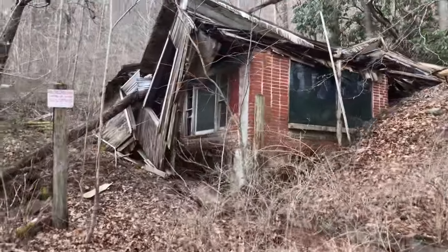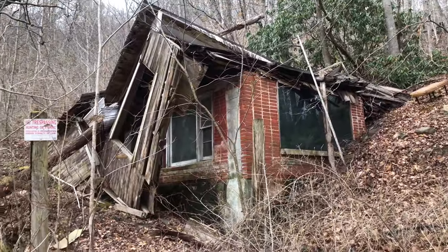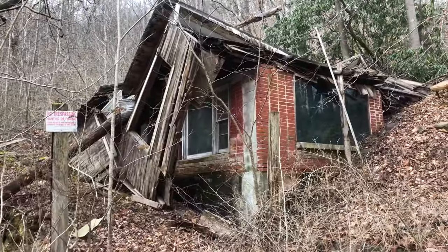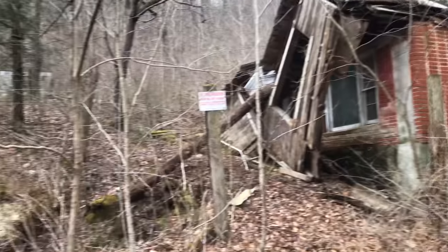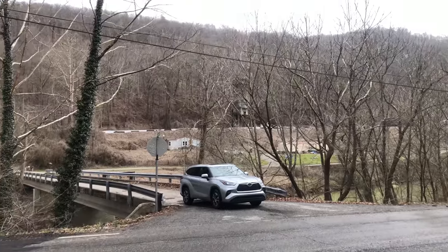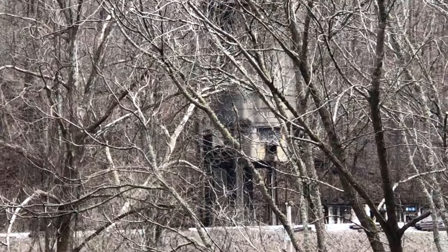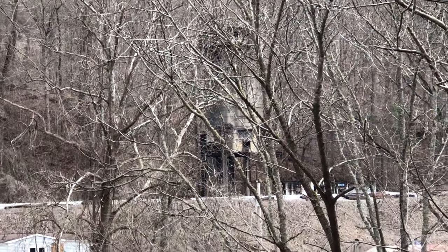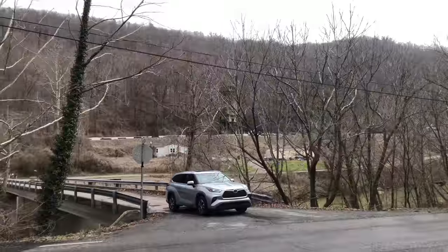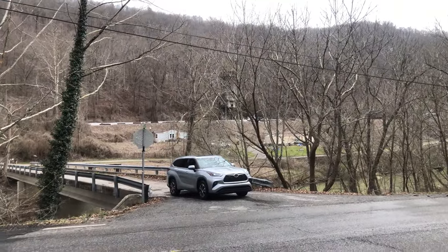Look at this house right here. Had a little bit of a problem with it. And there's a creek going right next to it. That probably had a little bit to say with the demise of this house. So this area is really interesting. And there's an old coaling tower right over there. Let's go check out the train that I filmed. Then we'll have a look at this coaling tower. Start the video, son. Here we go. That's my rental car.